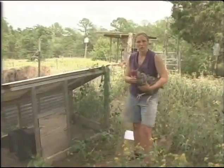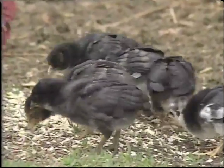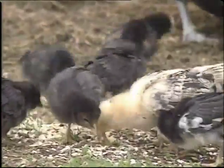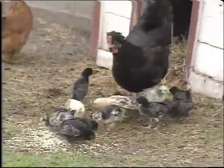Having chickens in your yard is a real delight, and chickens are a valuable part of your food production system. There are many different ways to keep chickens. Our criteria of using little or no commercially bought feed and doing as little work as possible shape the system that we've developed. We have a small flock of free-range poultry primarily for egg production.